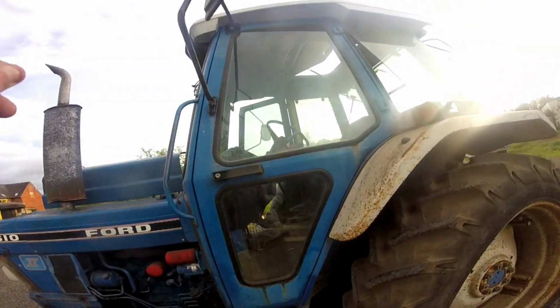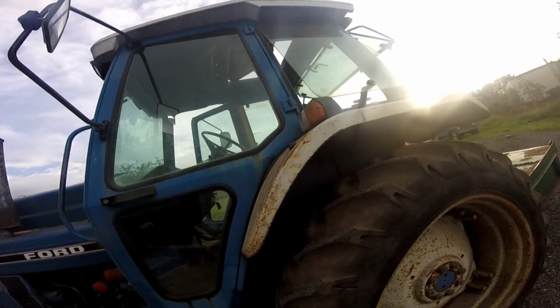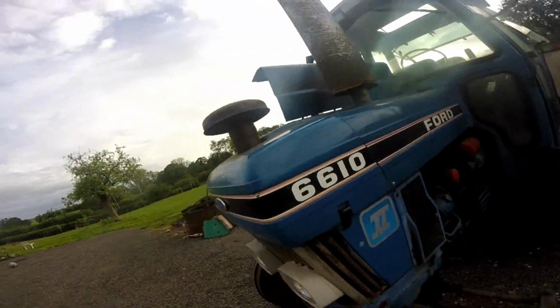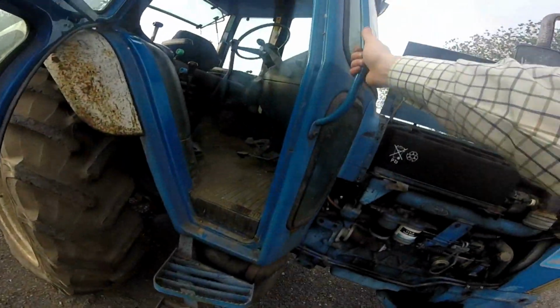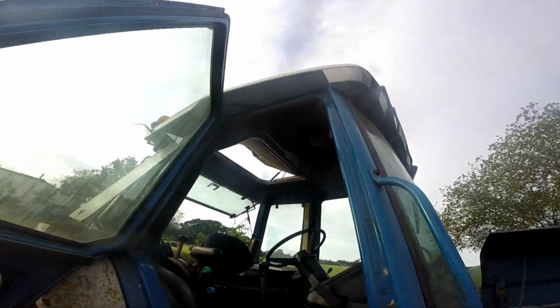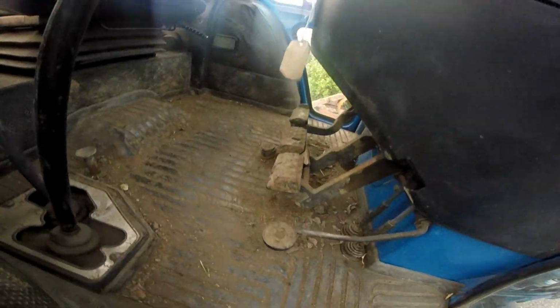I may use a little screwdriver and just try and timple it off so it unlocks. Indicators work, brake lights sort of don't work with any bulbs. Headlights all work apparently. I haven't actually got out of the cab to look at them. So as you can see, the cab is in remarkably good condition, all up the top there and everything. You could do with a bit of a clean, as always.